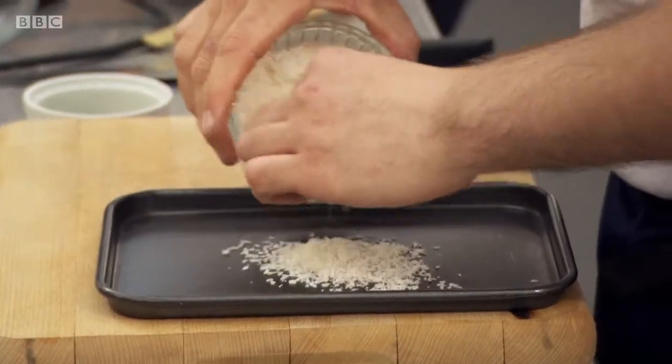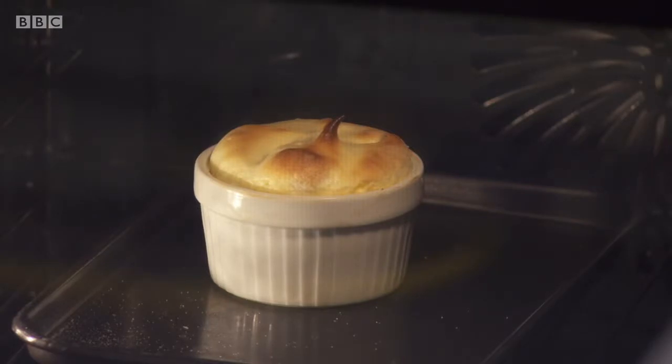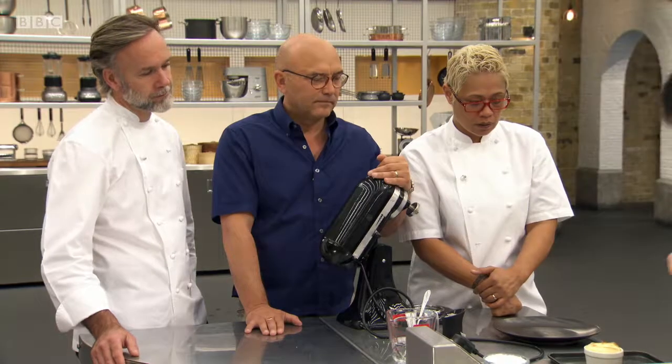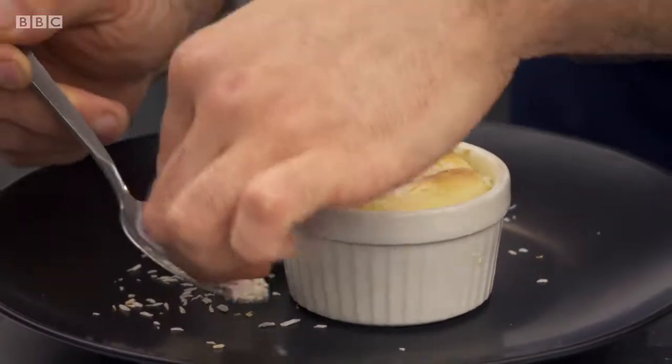So where are you, Daniel? So souffle's in the oven. I'm just going to make the pistachio garnish now for it. I'm just going to toast off some coconut as well. Chef, you've got 2 minutes. How's that souffle looking? Oh, it's getting there. OK. We hope it's got there, because you've got about a minute and a half. All done? Yeah, all done. Well done.